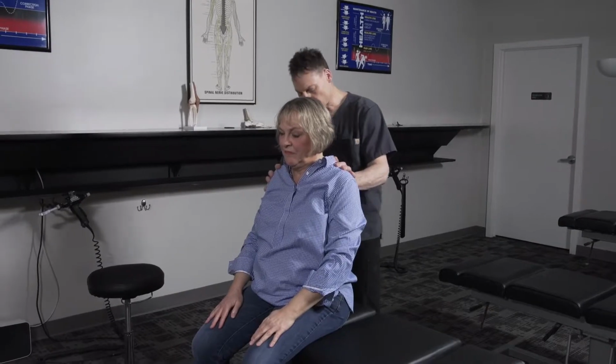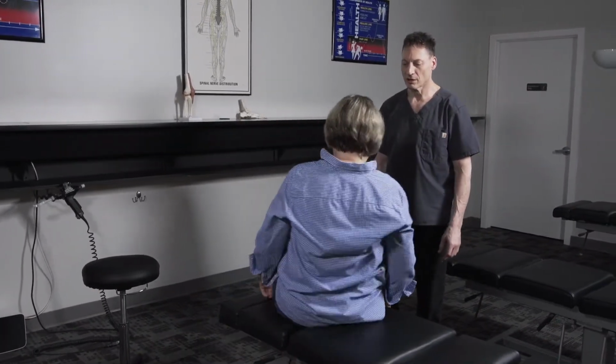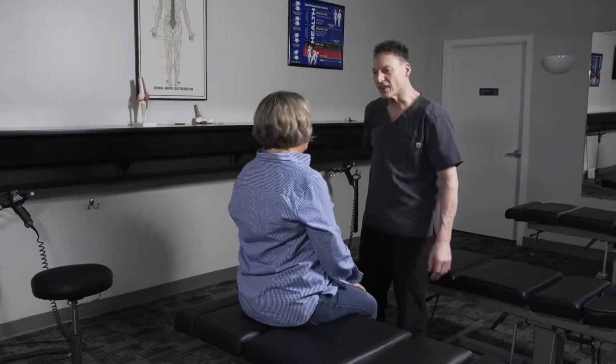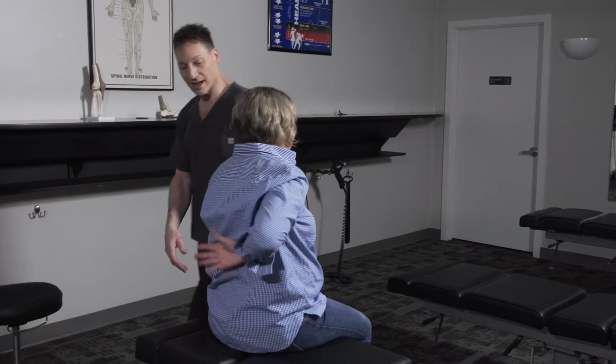Judy, let's do this. I want you to swing around and face towards me. We're going to check motion with you reaching around like you're trying to scratch your shoulder. I want you to do that, the right side first.